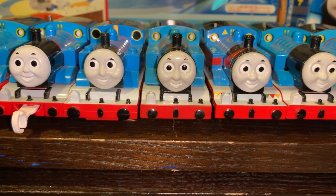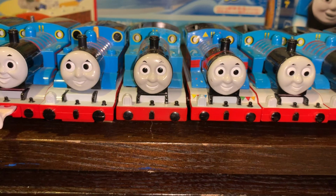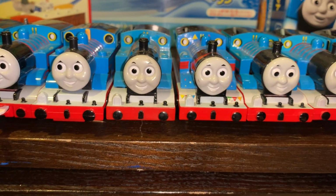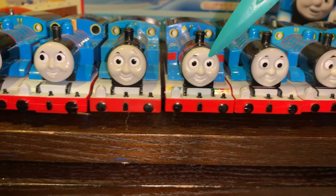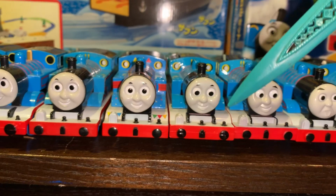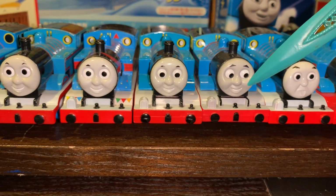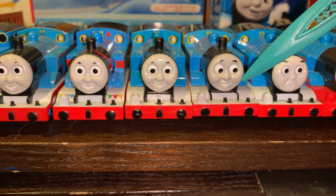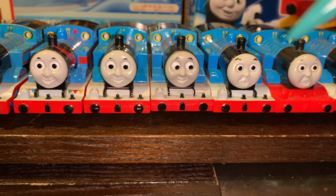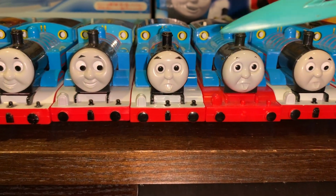And then they kind of tweaked it a little bit more, and they changed his eyebrows. Maybe in, I don't know the year. So then they started using this face. This is that face looking down. That's the same face looking to the side. And then, well, we'll get to the new airplane Thomas. And then this was the TOMY Thomas the jet engine.